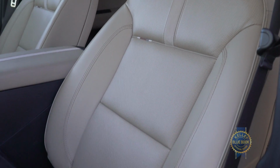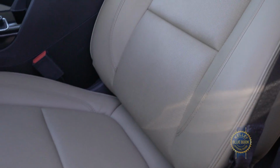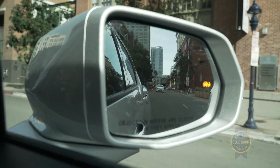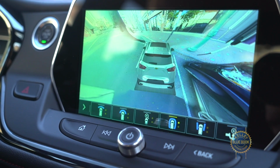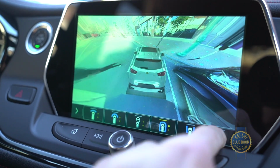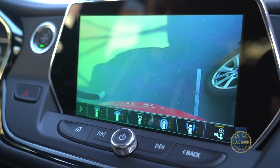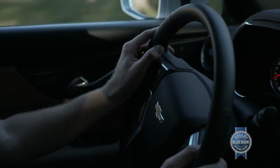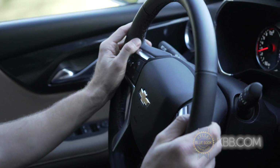Higher trims add luxuries like heated and ventilated seats, a panoramic moonroof, a hands-free power liftgate, blind spot warning, up to 6 USB ports, and a fancy 360-degree camera system with like a zillion angles. Advanced driver assist technologies like adaptive cruise control, lane keep assist, and automatic emergency braking are also optional, though I should mention that all those features come standard on the Honda Passport.